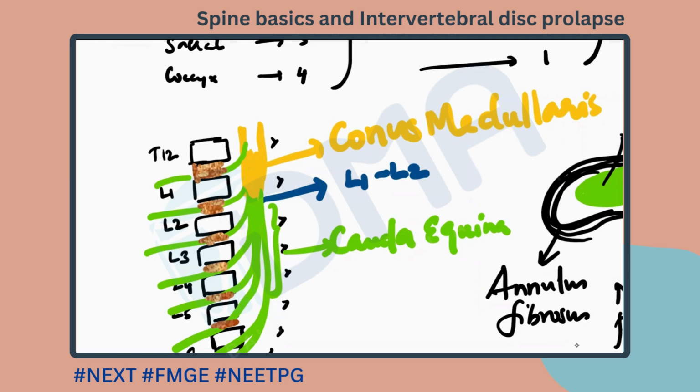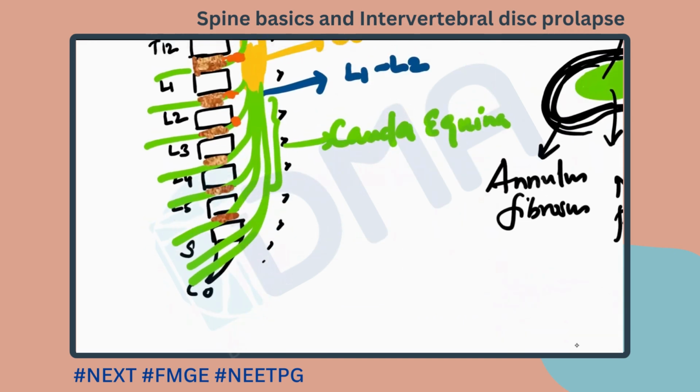In older age, or if you don't keep the spine active, this nucleus pulposus degenerates and comes out. If the nucleus pulposus comes out, it can compress the nerve roots. If it comes at a higher level, it can compress the spinal cord also. So this kind of disease is called intervertebral disc prolapse.